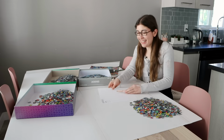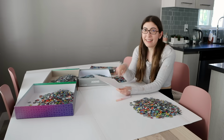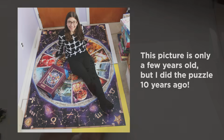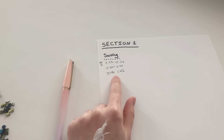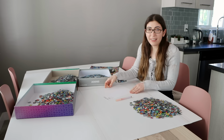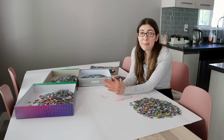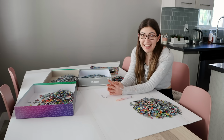So I also wanted to show you how I'm keeping track of all of my time. This is the exact same thing that I did when I did the 9,000 piece puzzle like 10 years ago. I made myself a time card where I write the times that I start and stop working on it each time. So when I add up the times for the sorting, it took me 3 hours and 3 minutes, which is spot on to what my estimate was.